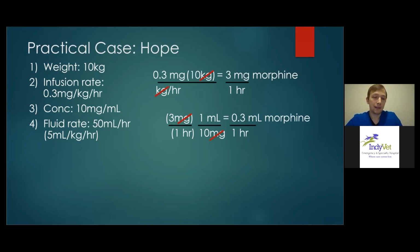So the next thing, though, is we know that we have 0.3 mils of morphine that we're giving each hour. But we don't know how long this fluid bag is going to last us. We know that we're using a 500 milliliter bag, but we don't know how many hours that we're going to be using that. So let's figure that out. We're going to take our fluid total, and we're going to divide it by our fluid rate. And 500 divided by 50 will give us 10 hours.